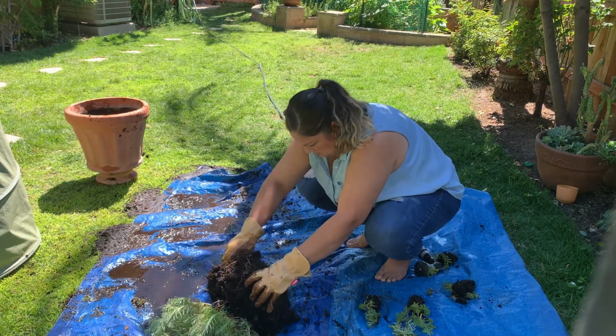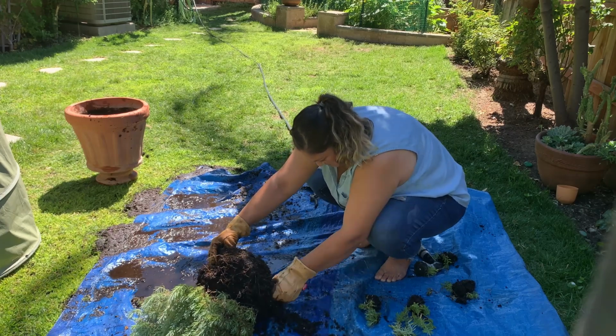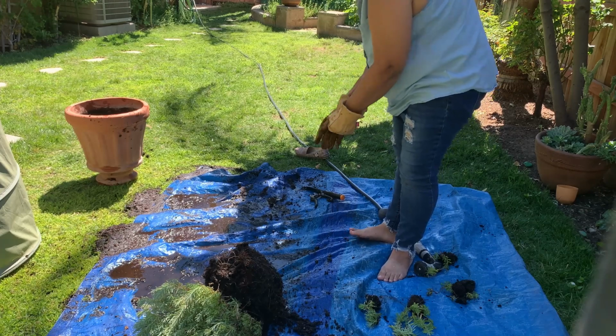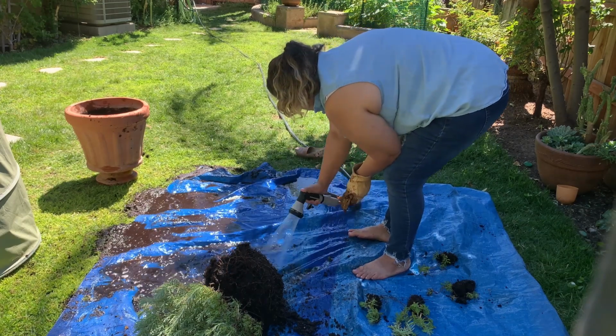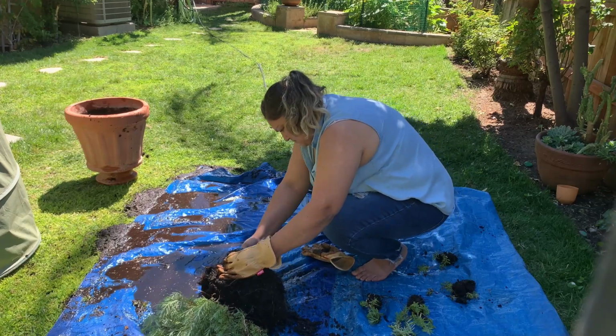The lavender here that I have is called Lavandula angustifolia, which is the Munstead variety, also commonly known as English lavender. There are several different types of English lavender. So this one is the Munstead.